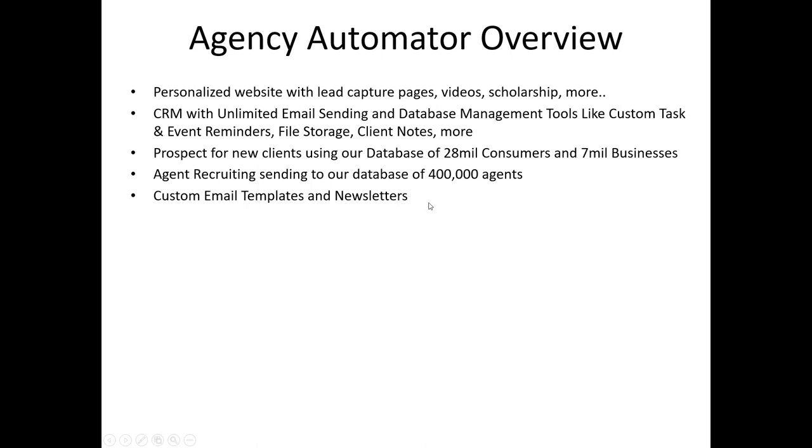Custom email templates and newsletters. We've got six different newsletters that we update every 3 months. And if you're not sending newsletters to your clients, especially right now, you're really missing out, because you have to be thinking about how many touches you have with your clients throughout the course of the year. A lot of times you sell them, and you move on to the next thing. You want to be dripping on your clients because you want to stay top of mind and stay present in their inbox. Newsletters are a great way to do that.